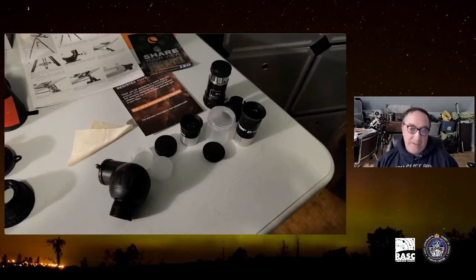And part of that, I think, is that the alignment process requires you to look at something, and it can be in the daytime. For simplicity, I think that's why they did that. It comes with a 2x Barlow, a 20 and a 10mm eyepiece, and a star pointer. So basically some of the standard stuff.